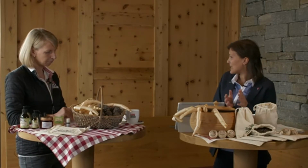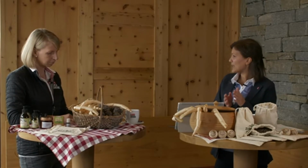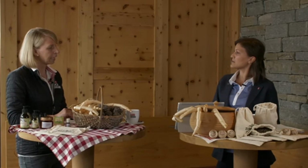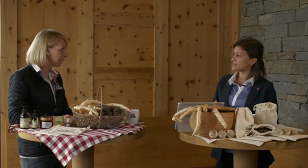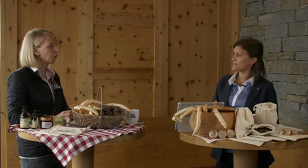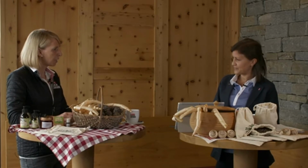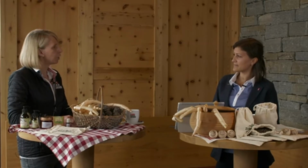Besides those experiences, the Hochzeiger also has some other great spots, such as the ZirbenPark. Could you tell me, Manuela, what can guests experience in the ZirbenPark? Yes, the ZirbenPark was opened in the year 2015. It is situated at the Hochzeiger Middle Station, directly at the top station of the gondolas. It is a 1 kilometer long trail through the forest. And there are 17 little stops along the trail with interesting facts about the stone pine.